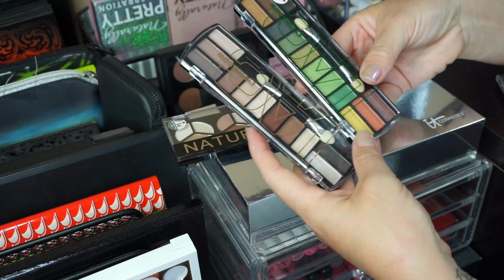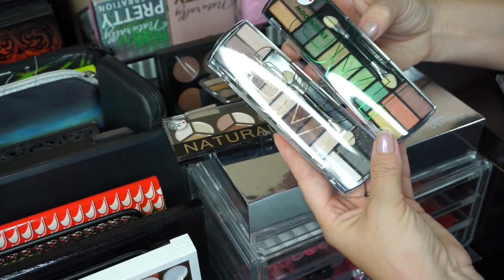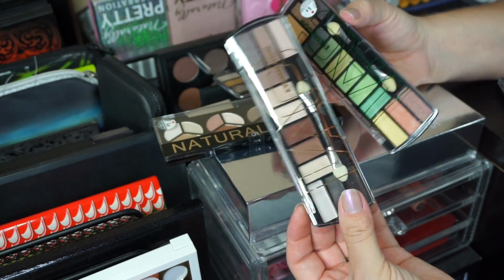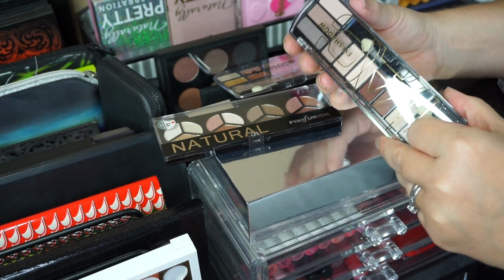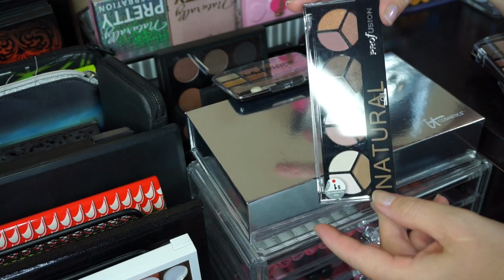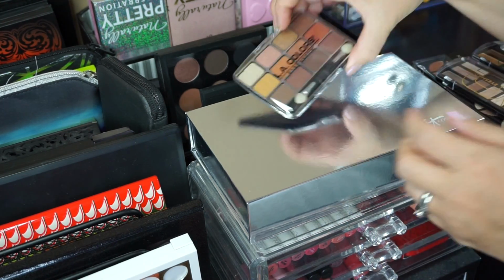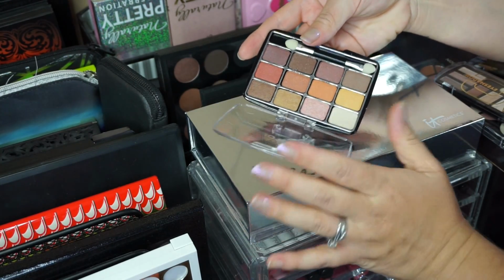These two are dollar shadows that I think I got at like Walgreens or something, but I love the colors. So pretty, and I love to let my girls play with things like this too, where it's just easier makeup that's not a giant investment. Natural Profusion one, same thing. It was out during the holidays at Walgreens. And then a small LA Colors eyeshadow pan as well.